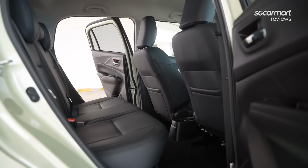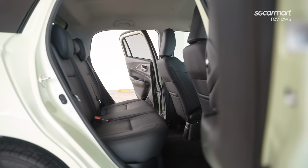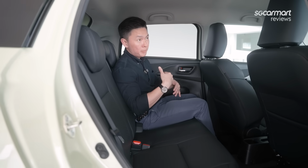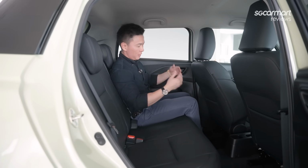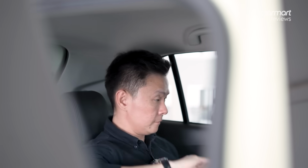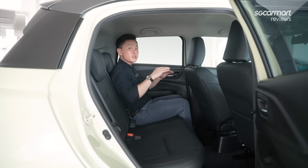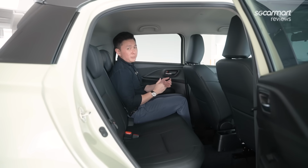Now at the back, it's still a very comfortable place to be. A little bit squeezy, but it still gets sufficient legroom. Now I'm about 1.6 meters tall, right? And this seat has already been adjusted for someone who's taller, obviously. I'm still getting reasonable amounts of legroom, reasonable amounts of headroom. So I think if you're about 1.7 meters tall, this car will still fit you. Anything more, you might get a little bit tight.